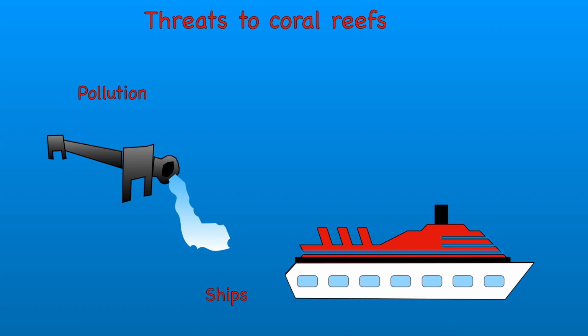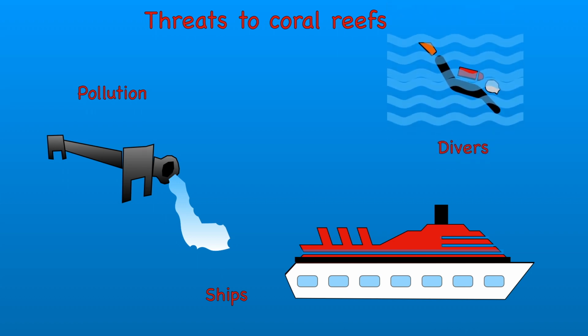Would you like to help save coral reefs? One way to do this is to remind people who dive to look at coral, but not to touch it, as touching can sometimes kill the coral.